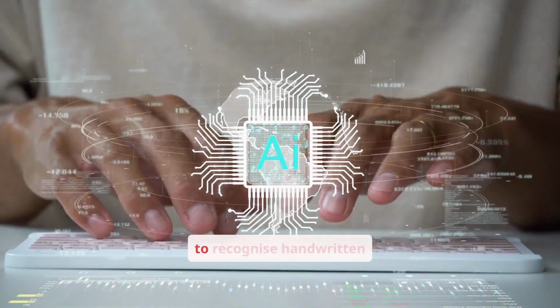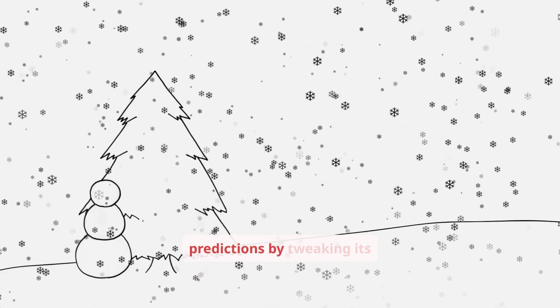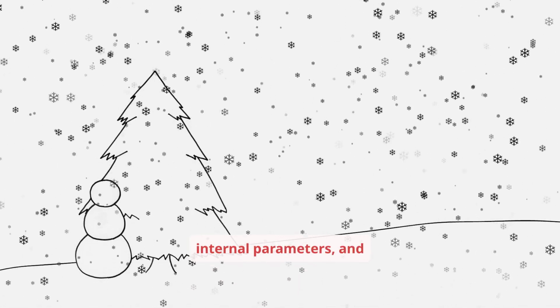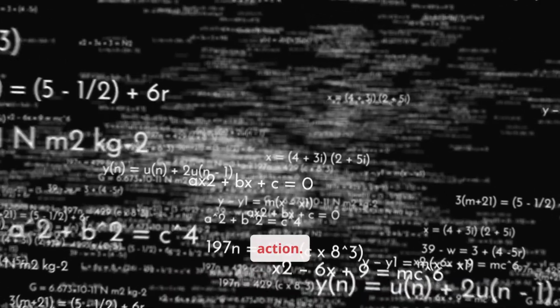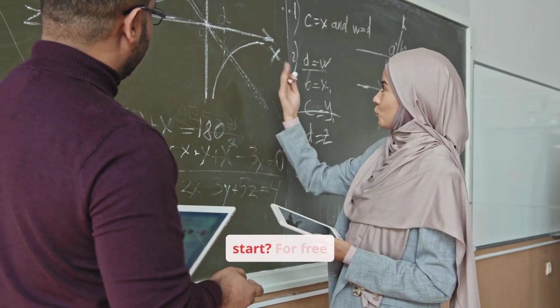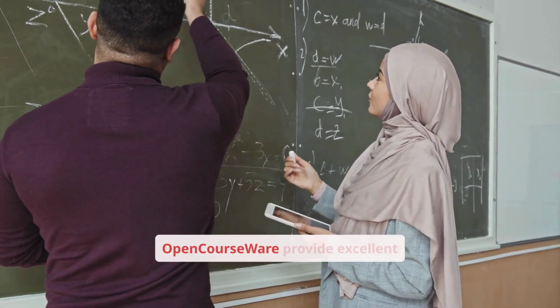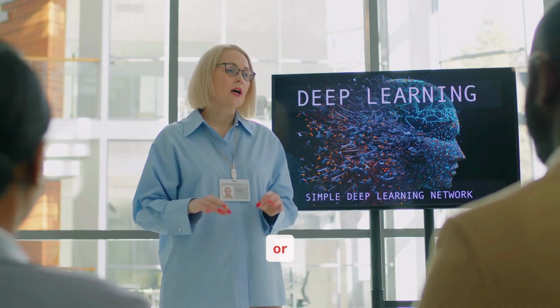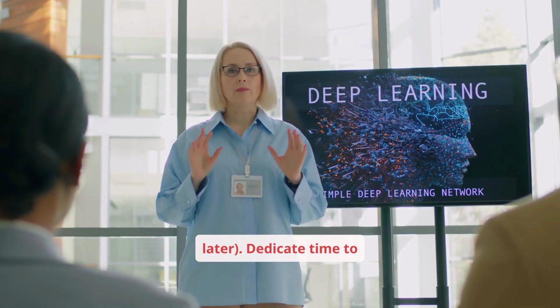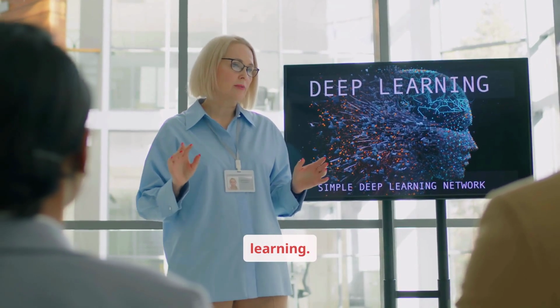Imagine teaching an AI to recognize handwritten digits. The model needs to improve its predictions by tweaking its internal parameters, and gradient descent ensures those tweaks are efficient and effective. That's calculus in action. Where should you start? For free resources, platforms like Khan Academy and MIT OpenCourseWare provide excellent tutorials. If you prefer books, consider Calculus by New Horizons, 6th edition or later. Dedicate time to understanding these concepts deeply. They're your entry point into the world of machine learning.